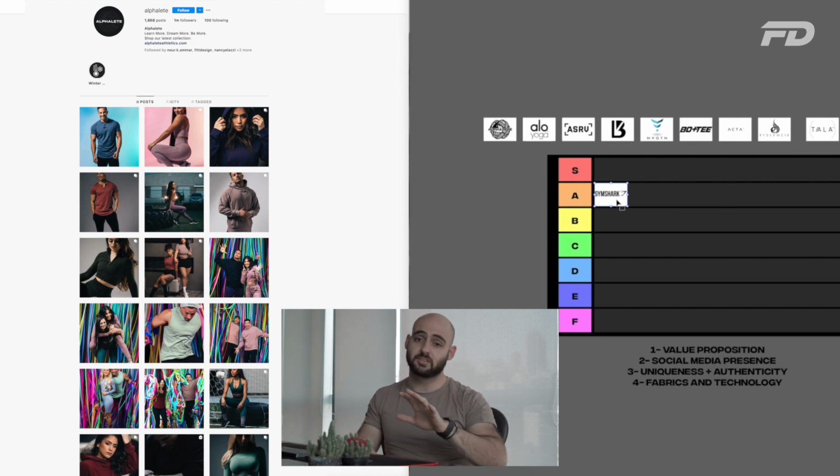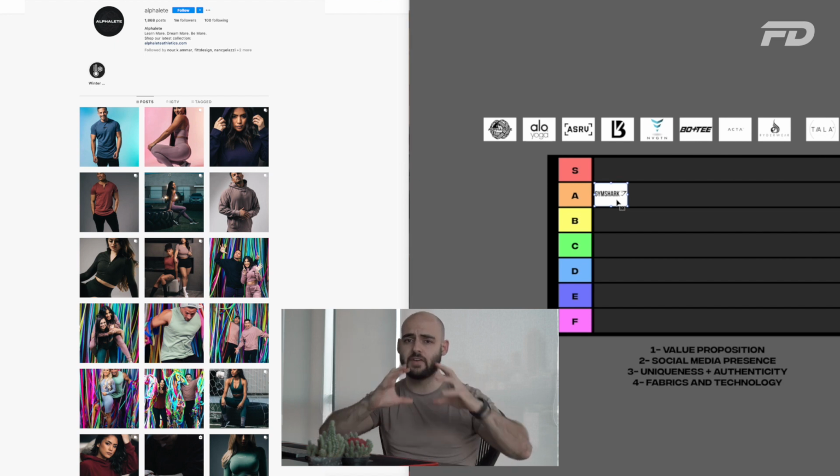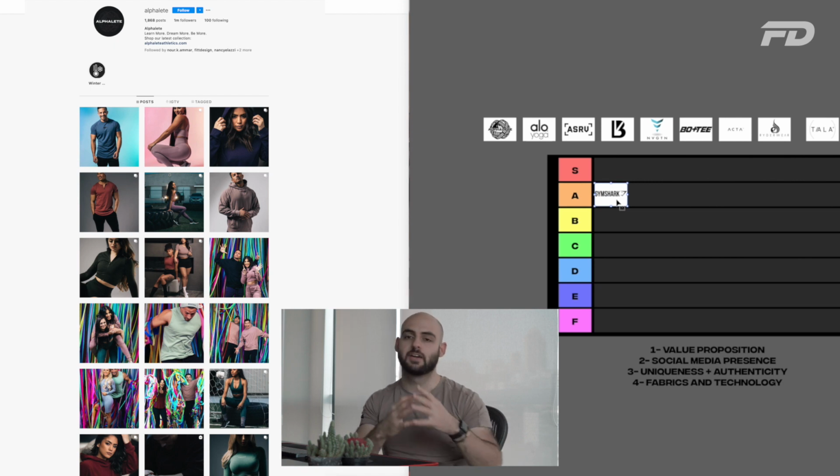When it comes to their fabrics and tech, definitely their fabrics is something that I see they agonize over. They split up their core collections based on their fabrics, and I know that those fabrics go through a lot of trial and testing before they get approved.